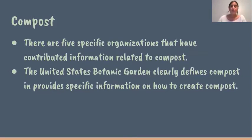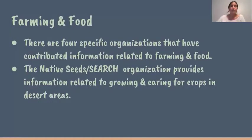So starting off with compost, there are 5 specific organizations that have contributed information related to compost. The United States Botanic Garden, for example, clearly defines compost and provides specific information on how to create compost. Moving on, farming and food: there are 4 specific organizations that have contributed information related to farming and food. The Native Seed/Search organization provides information related to growing and caring for crops, specifically in desert areas.